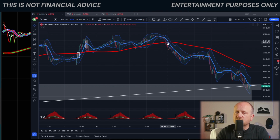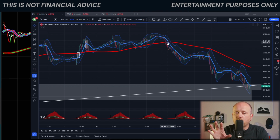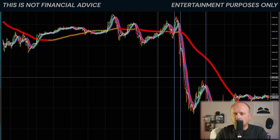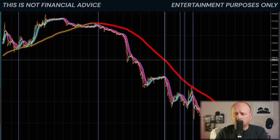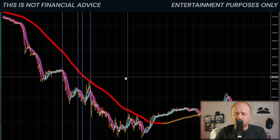Because we trade the 2-minute chart with the 15-minute as the anchor, meaning we watch the momentum on the 15-minute chart and we execute on the 2-minute chart, let's go to the 2-minute KISS chart and it'll tell us what we did. Here's the 18th, here's the 17th. The 2-minute KISS chart fires short on the 16th at 11 p.m. Therefore, what we're looking for is continuation. Where does it go back into position one to the short side?